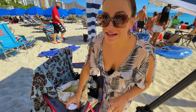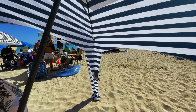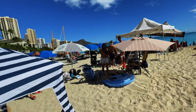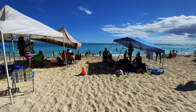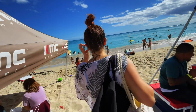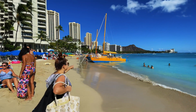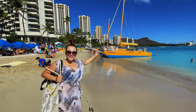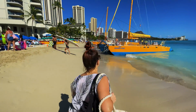Not too many people are here, so we're running to get on the catamaran. So we're just gonna leave our stuff here, and we're gonna head out on the catamaran. Yes, this wasn't a part of the plan, but it's definitely gonna work. So we're getting on the Manu Kai? Manu Kai! Yeah. I love doing spontaneous stuff.